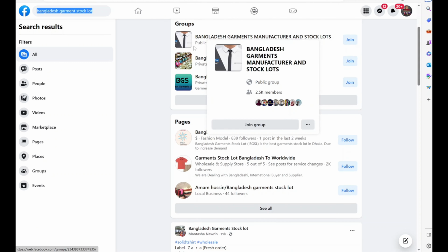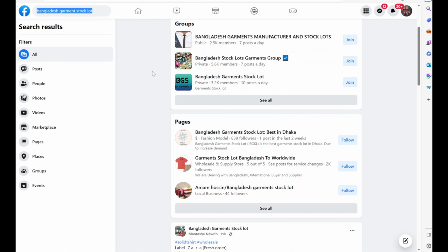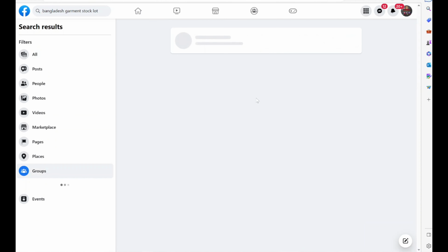The first one says Bangladesh Garment Manufacturers and Stock Lots. But let's see how many posts they have in a day. We need an active group. This group has 7 posts in a day with over 2,000 members. The second one with over 5,000 members. So let's click on see all.